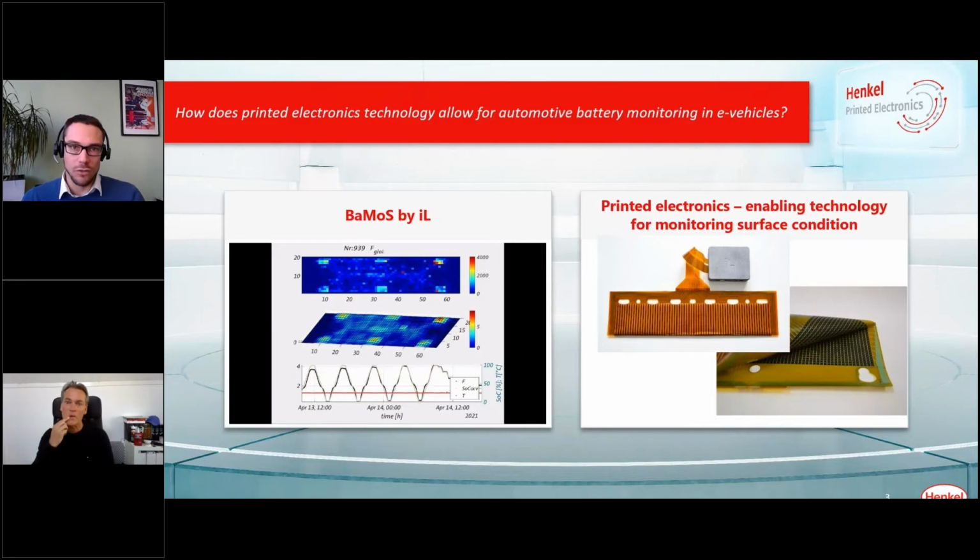So this is the current solution, where we have two different foils for pressure and temperature. But in the next iteration, there will also be foils that measure both of these parameters in one single printed foil. Yeah, that was my question. So you can combine the functionalities in one foil sensor, and that, again, is the beauty of printed electronics: that you can combine different functionalities.